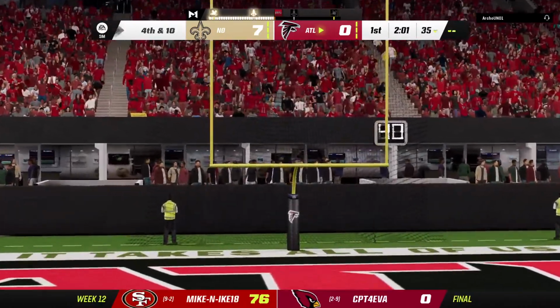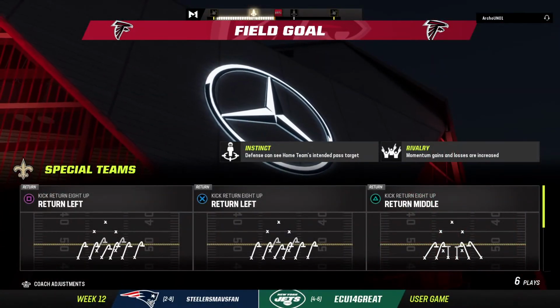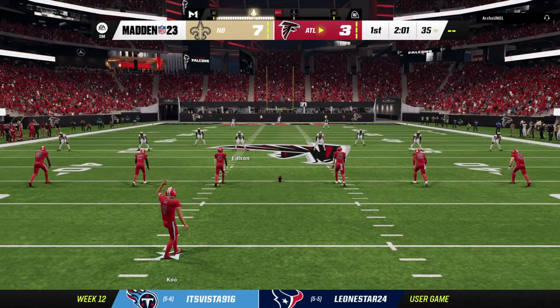Koo knocks this one through the post. And they are on the board, but still trailing. It's 7-3. So they're able to win that drive with 3 points in this one-possession ball game.